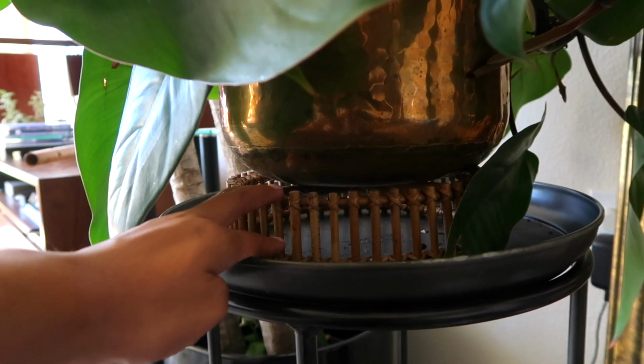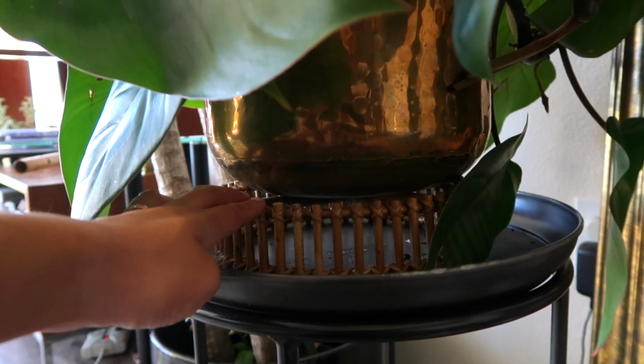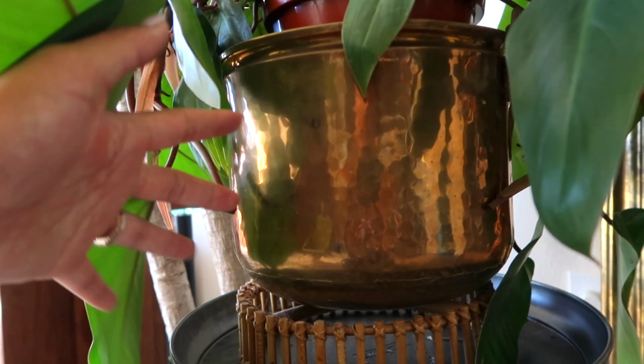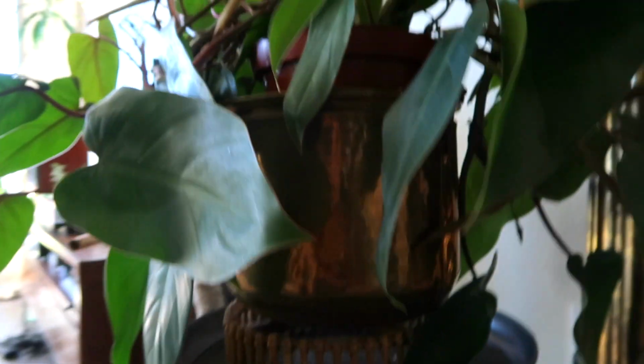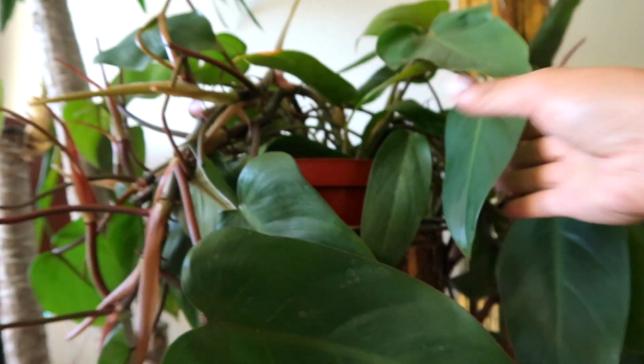I have no idea what this is, but I made it into a plant stand from Goodwill. And then I swooped this brass bucket and kind of made it into a planter to add some glam to this beautiful, beautiful plant. All right, so let's go over some of the questions.